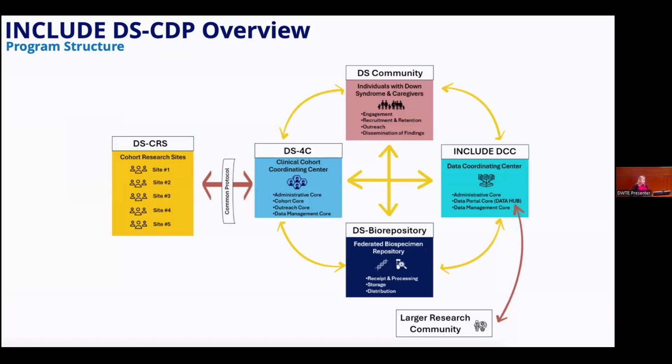And this is a busy slide, and I really debated about whether to include it because it's kind of small words and lots going on. But I really wanted, again, just to highlight that I love that what's front and center, the top of the slide, is the Down syndrome community and input from the community to make this all happen. And that then this DSCDP includes a data coordinating center to bring all the data that we're gathering together, a biorepository to house those lab samples like blood work, and then a clinical cohort coordinating center, so sort of a central administrative group of people that are helping manage all of this work that's happening, and then a number of sites that are participating.